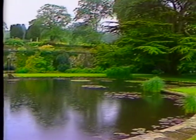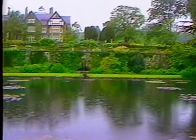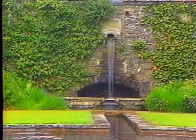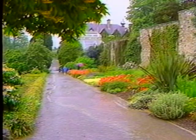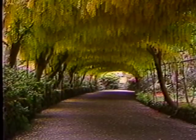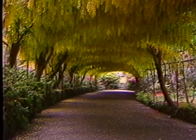The gardens were developed in the early part of this century by Lord Aberconway. They started off as a series of Italian-style terraces, but soon grew into a series of landscapes covering over 80 acres. The Laburnum Arch is a centerpiece of the garden. In late May, it's covered with golden blooms.